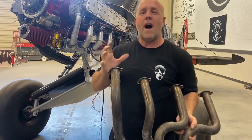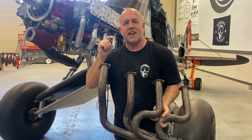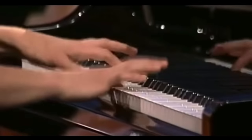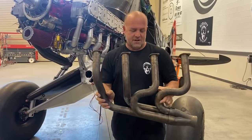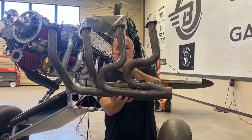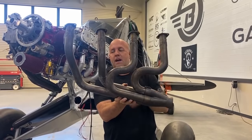You might not know why one engine sounds different than another, but it's kind of like listening to a key on a piano, if it's right or it's wrong. One just sounds pure and one doesn't. And I'll describe why. And you can see it might be easier just to run this pipe and have it skip right into the collector versus return backwards.